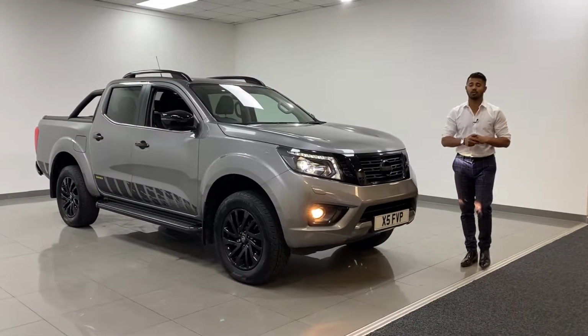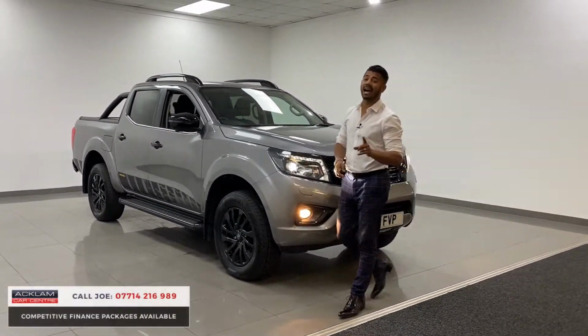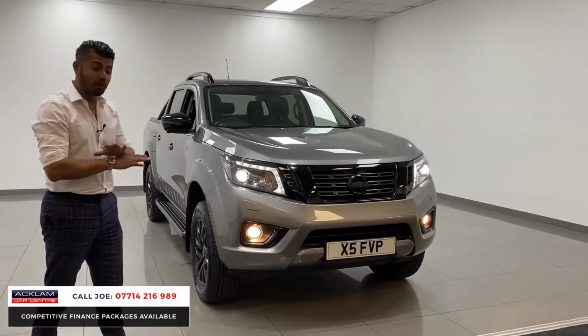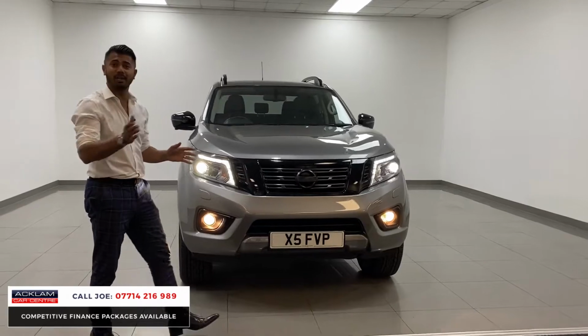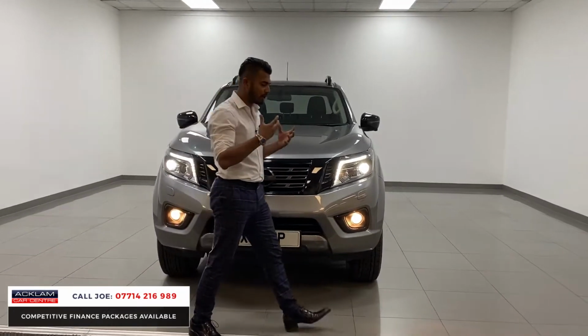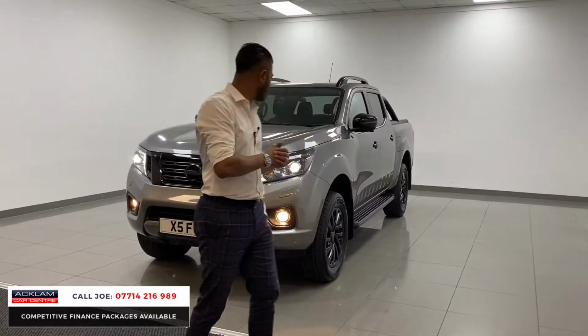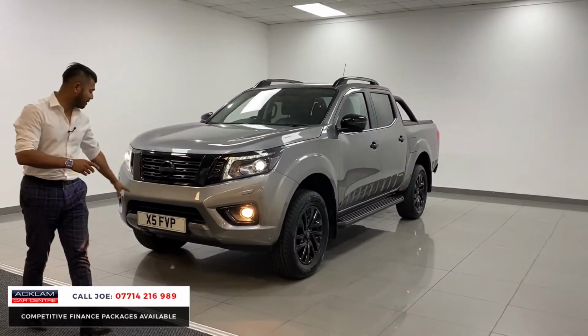This is an awesome truck. Nissan Navara N-Guard 2.3 DCI with only 18,000 miles on, no VAT. So you don't pay VAT, you don't claim VAT back. It's a commercial truck. Use it, enjoy it, claim as much as you can for the business if you have got one. Now this car has a private plate on it.